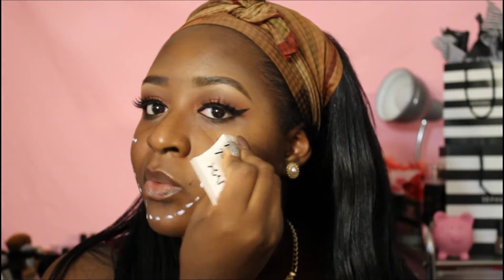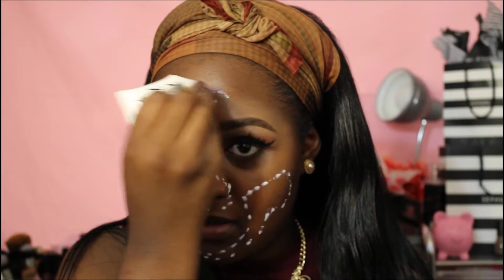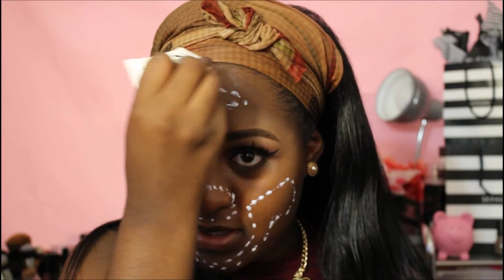It does not feel drying or anything at all, and it really does control my oils. So I like to dot, kind of make me a roadmap all over my face, you know? This is just my favorite way of applying it. Go ahead and take your screenshots, because I know you want to. This also helps to smooth out my skin. I don't really have textured skin, but if you do, I think you'll like this too.